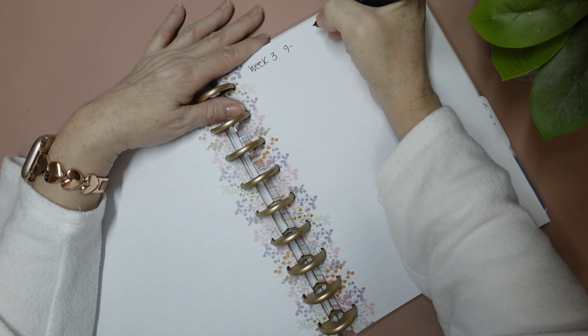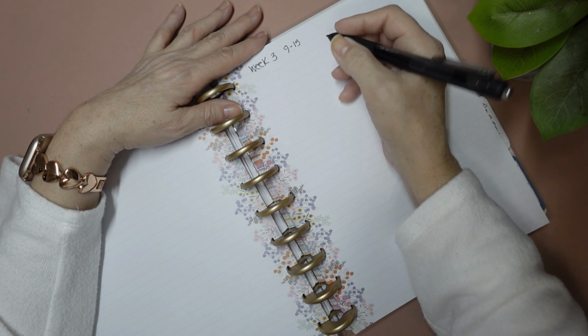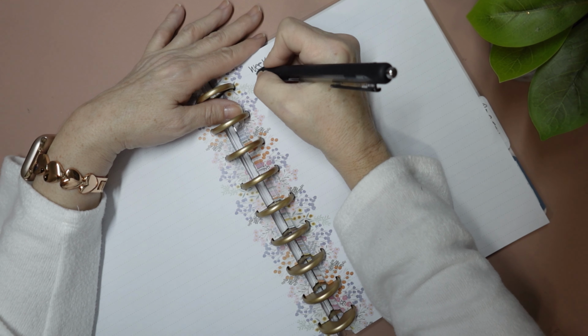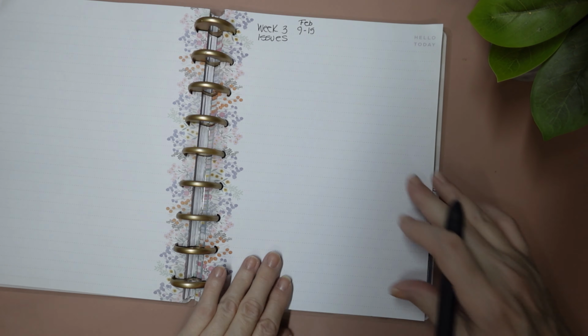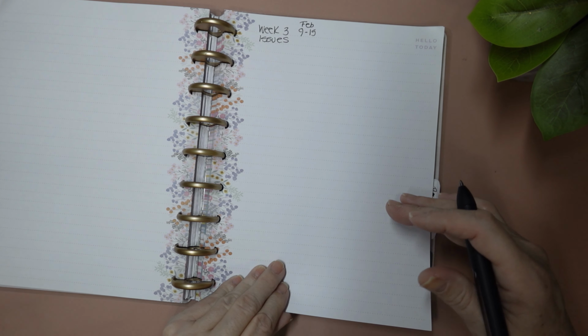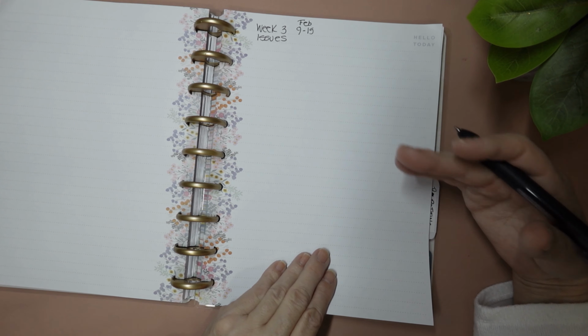The 9th through the 15th, February. And then issues. Okay, and then I'll just write down if I'm seeing any issues, keep a close eye on it, if it's getting worse or continuing. I know I need to take action.